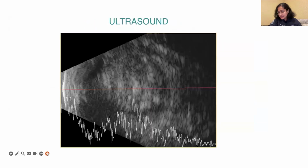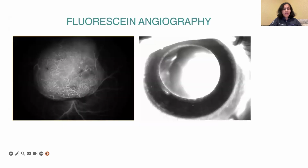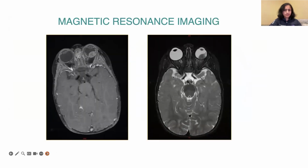The diagnosis, like I said, is mainly clinical, but we use a lot of ancillary testing, out of which the ultrasound is the most important. On ultrasound, you're really carefully looking for the hyperreflective spikes that suggest calcification. And then if available, we do a fluorescein angiography, which will show the tumor vasculature. The other reason why fluorescein angiography is very important is to look for the neovascularization of the iris, which will put the classification as a group E according to the international classification.